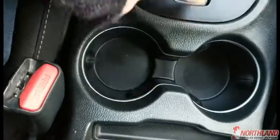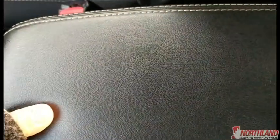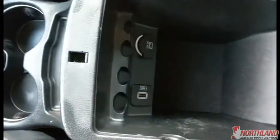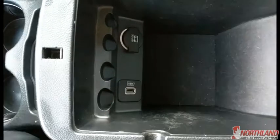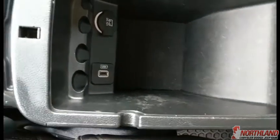This is your cup holders. You got 2 of them there. As well, you have your armrests here, and it does open up, and you got a bit more storage in there as well. So you got another USB plug-in and another 12-volt charger. Plus it is pretty deep, so you can hold lots of stuff in there.